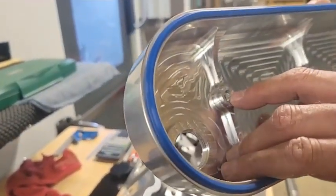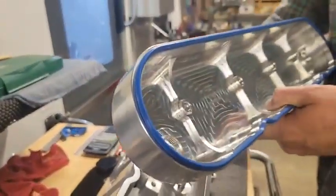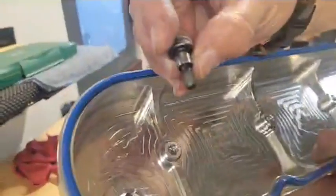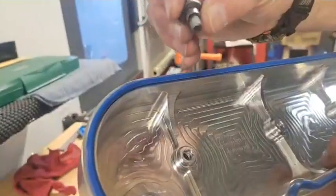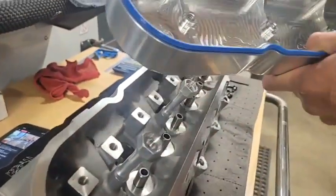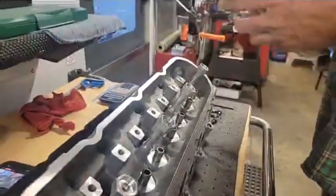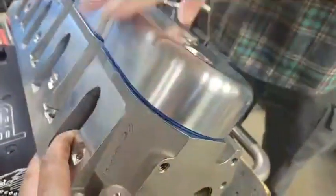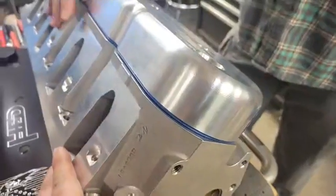So what's also nice is we have a nice little O-ring that'll be in the valve cover to seal around this shoulder bolt, so you don't have oil coming out. So what happens is the valve cover locates on the stand. Then there's enough crush that when you tighten it, it pulls the valve cover down and tightens to the head.